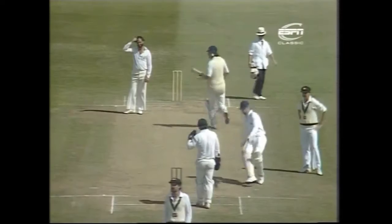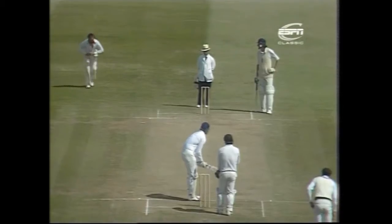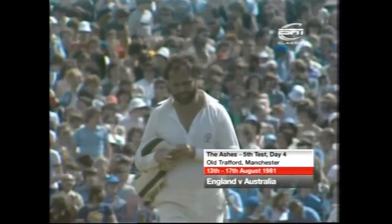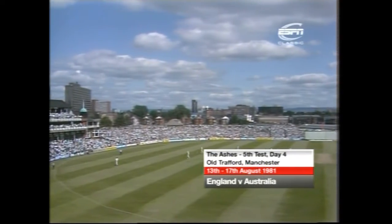And he's given it the leg glance for 4. 400 up for England. Yeah, Hughes catches it. That's the end of the innings. And the Australians bat immediately after lunch. 505 is the lead for England.